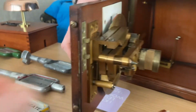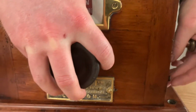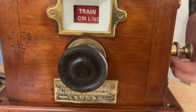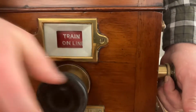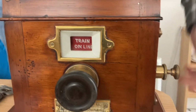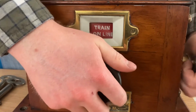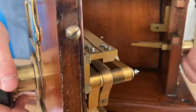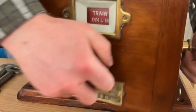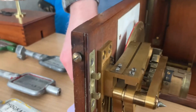So if we put the cover back on, if you were to hold that down, that's locked because of the long face. If you were just to press it and let go, that would lift up, engage like that.